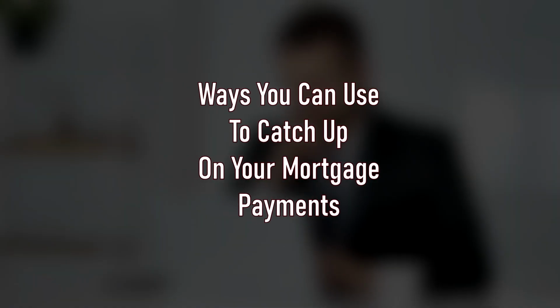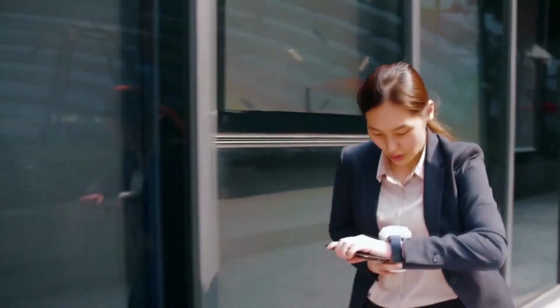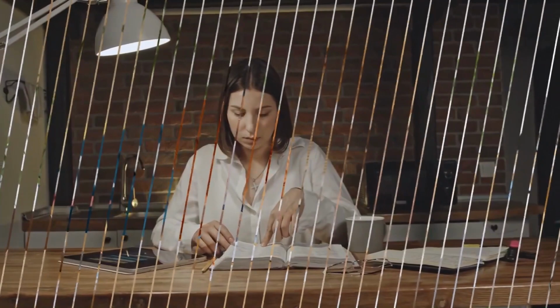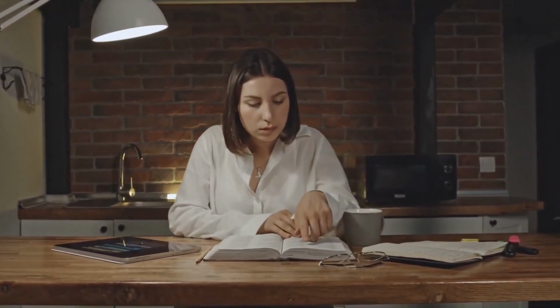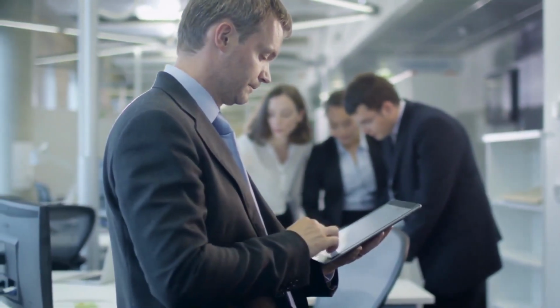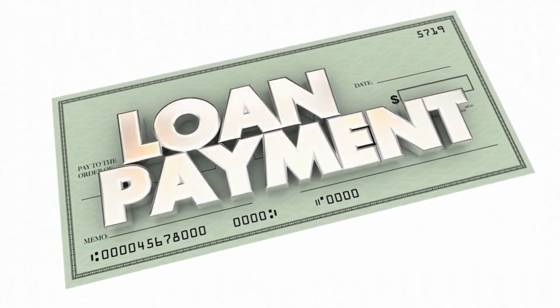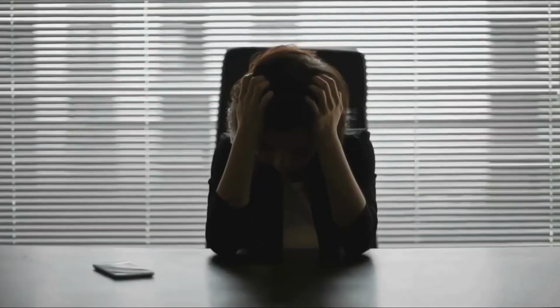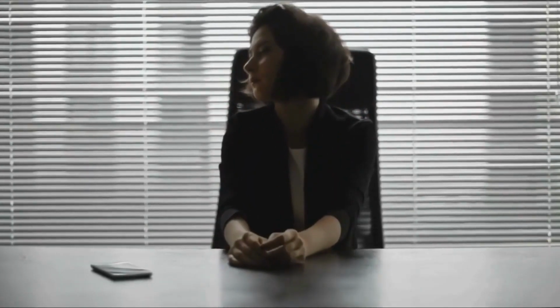Today we are going to be looking at ways you can use to catch up on your mortgage payments. If you are falling behind on your mortgage payments, there is no shame in missing a mortgage payment because almost everyone has experienced financial difficulties in their life. Some of the reasons for this may include job loss, divorce, pandemics, or serious illness or injury, and it's often beyond the individual's control. It is critical that you seek assistance immediately.